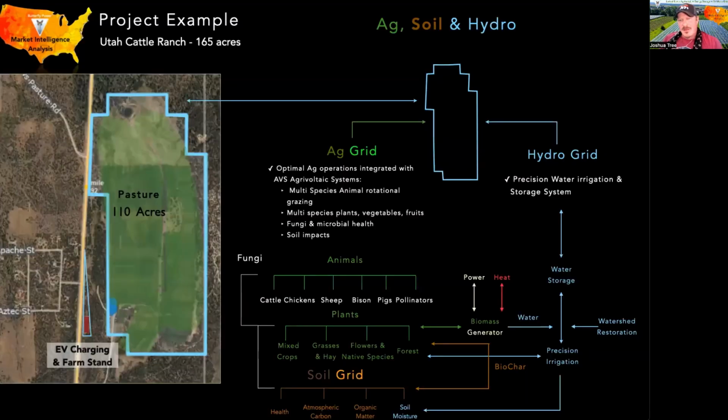So zooming out of the power, let's look at the ag, soil, and hydro grid. In the ag grid, we want to design the system so it can be integrated with, of course, the existing cattle operation, but by putting in the bifacial solar fence, it opens up the possibility for multi-species animal rotational grazing. And that could be sheep or pigs. And then we're always looking at how we can improve this for pollinators.